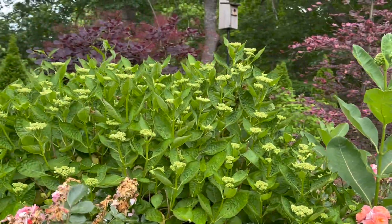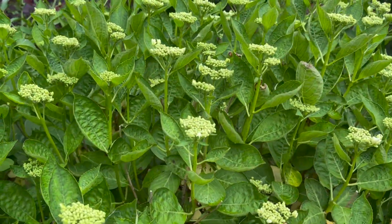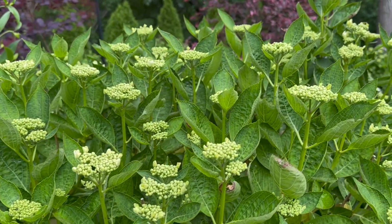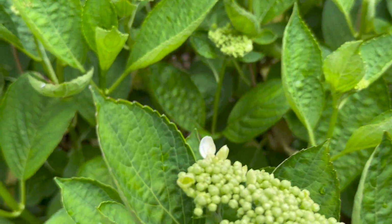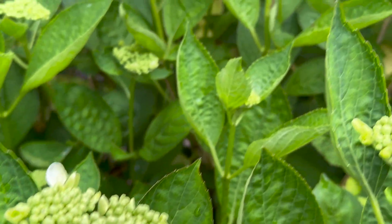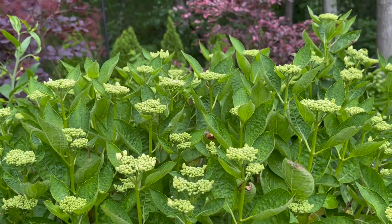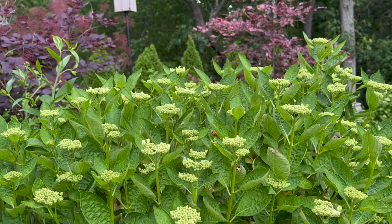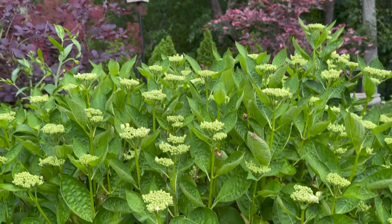And in the back, look at all the buds on this lace cap hydrangea. This is going to be beautiful. It's just starting to flower out a little bit right there, but look at it. This is one of the very few plants that was in my garden when I moved here. This was out beside the garage in the front. It was literally a few sticks. And we pulled it out of the ground.